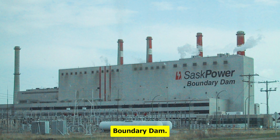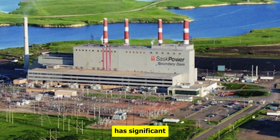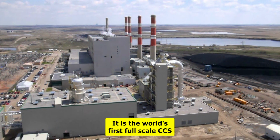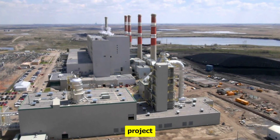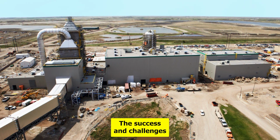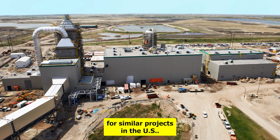Boundary Dam. Although technically in Saskatchewan, Canada, Boundary Dam has significant implications for the CCS landscape in North America. It is the world's first full-scale CCS project integrated into a coal-fired power plant. The success and challenges of Boundary Dam provide valuable insights for similar projects in the U.S.